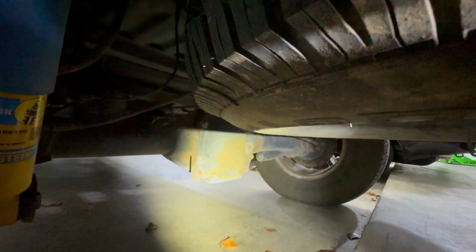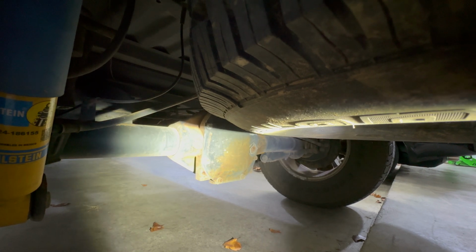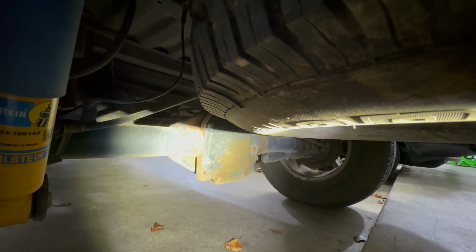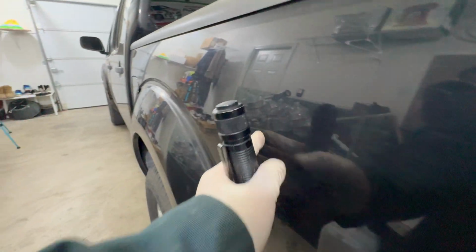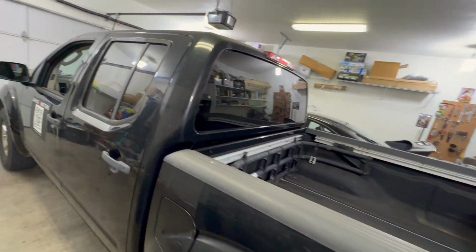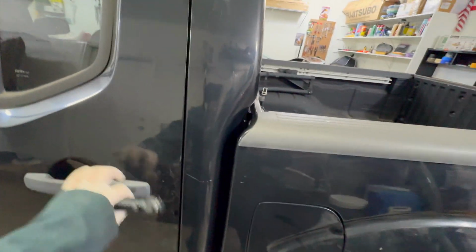And I'm just gonna do the same thing on all four corners, checking these shocks to see if they're leaking. If they're leaking, I'm gonna stay away from this vehicle because I know it's gonna cost about $1,000 to go ahead and swap them out. And then everything that I did on this side of this truck, I'm gonna repeat on the opposite side of this truck. Let's go ahead and take a look at the interior of this truck.